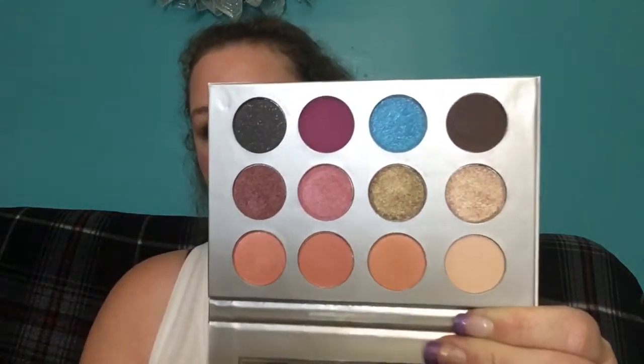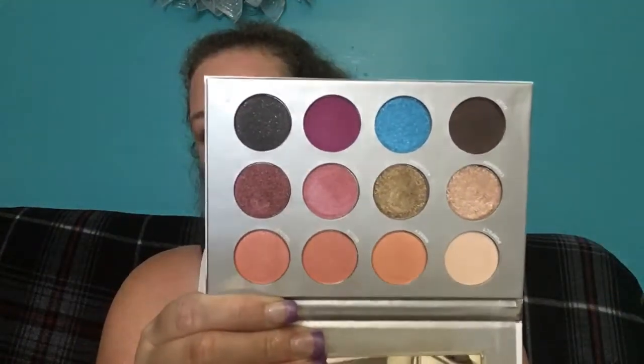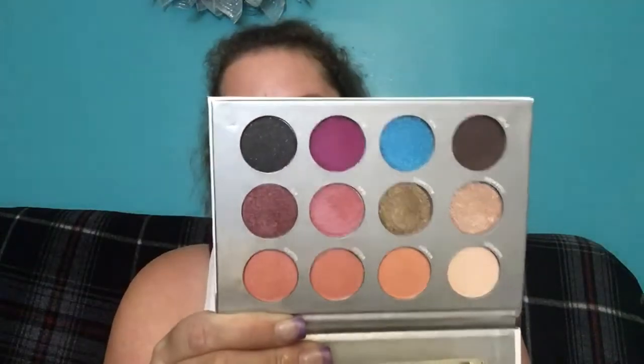This one I was super excited about because I love every single color in here, except that one. But that's okay. For some reason, it does not translate that well on my eyes. But I'm gonna play with it a little more because I haven't really given it a fair shot. So I'm gonna give it a better shot and see if I can work some more looks in with that. You know what I meant.